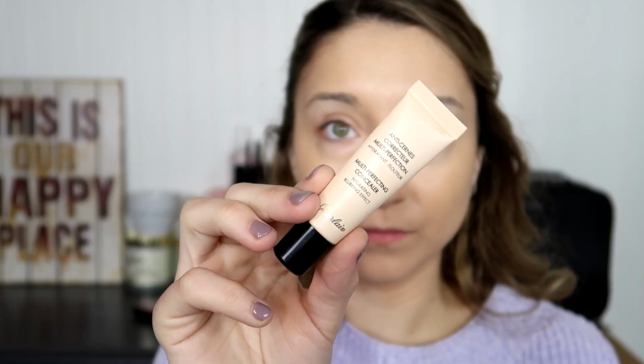Then I went in with my Grwm concealer. This one I really like, and I'm actually almost out of it, surprisingly. So this one here I put underneath my eyes, and I also put on my eyelids.